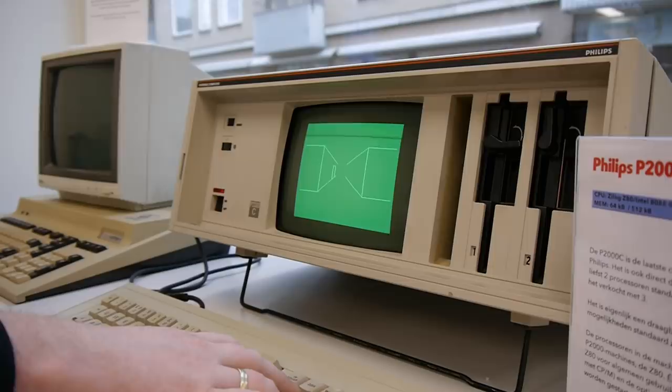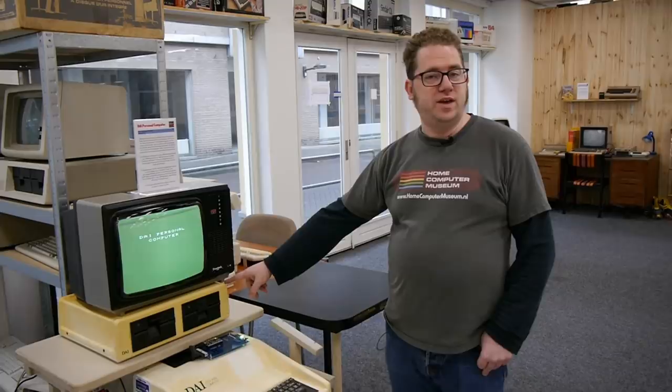This is a DAI computer. It's a Belgian computer, actually. It's a computer that's really rare to have, even in the Netherlands or Belgium. They are considered extremely rare. We also have this disk interface with it, which is even more rare.